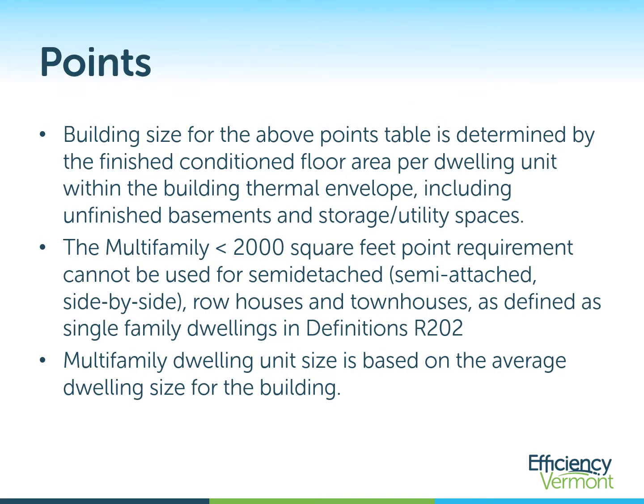So the number of points needed is determined on the building size by the finished condition floor area of the building, including unfinished basements and storage spaces. So it's pretty much covering the full square footage of the building. Another distinction, multifamily dwelling unit size is based on the average dwelling size for the building. So there is a distinction between square footage under 2,000 feet in multifamily versus larger.